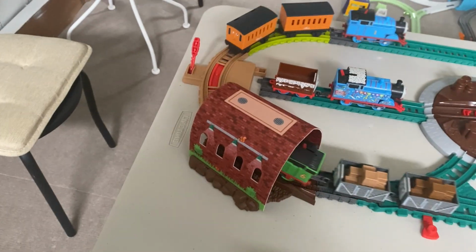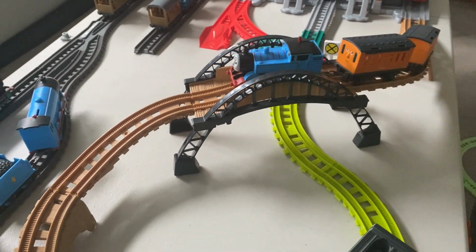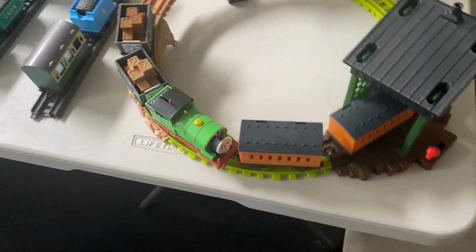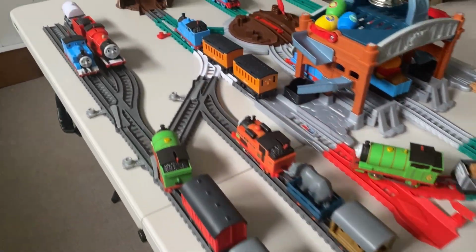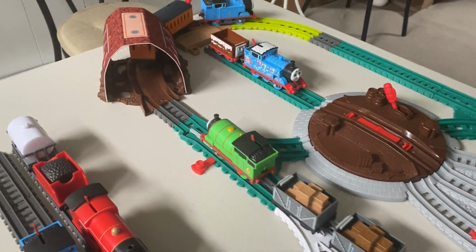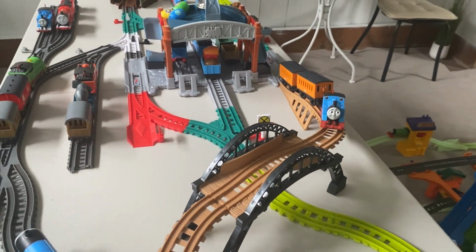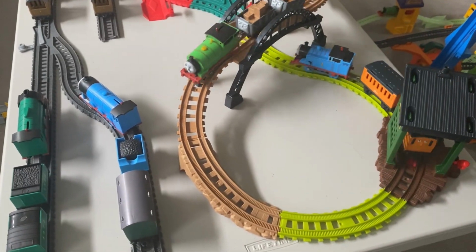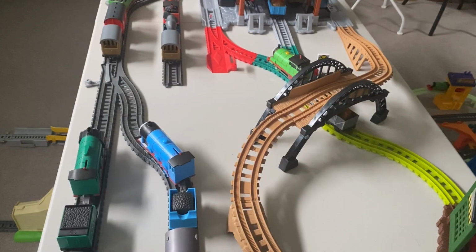And here we go, folks. Let's run this. So here we go, folks. Look at this. When I'm done running Thomas and Percy like this, folks, I'm gonna put them back in the order where they go.